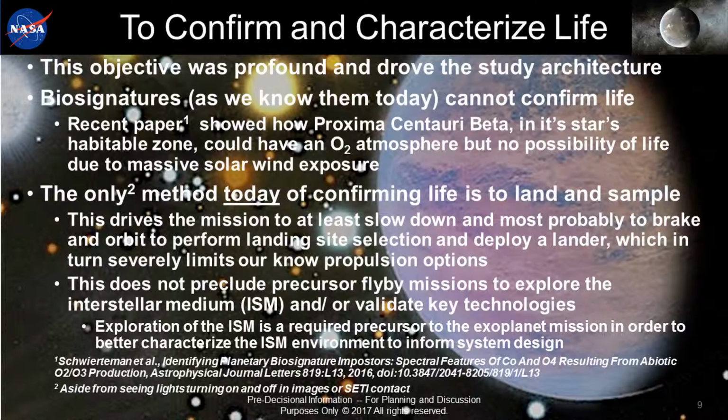And that really is kind of a bummer because that severely limits our known propulsion options. And it makes the mission really, really hard. It makes it take twice as long. It doesn't preclude precursor flyby missions to explore the interstellar medium or validate key technologies. And in fact, those are encouraged and probably required if you start looking at it.